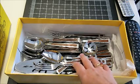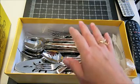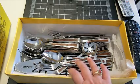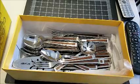But there's a funny story that went along with this silverware. When I went up to the table to pay for this, there's a bunch of older ladies who volunteer for this sale.